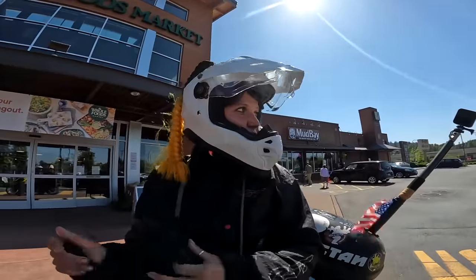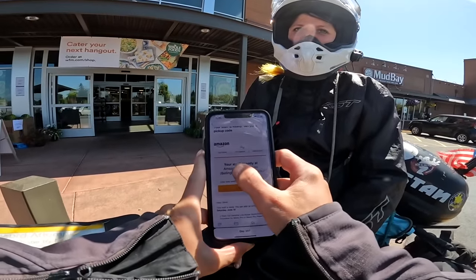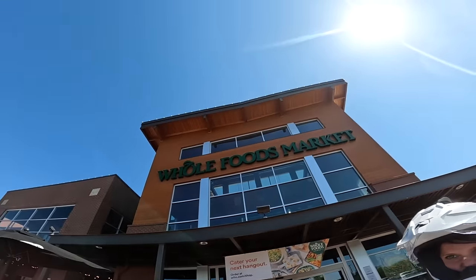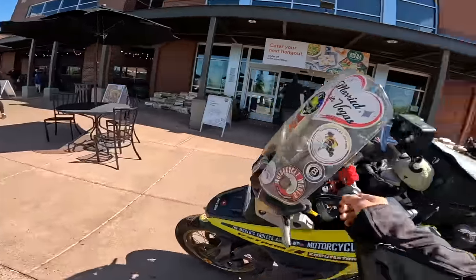We've arrived here in Bellingham, one of the most northerly towns in Washington State. We are very close to the border now, hey? Yeah, like less than an hour. We're nearly in Canada, baby. So, I don't know what to do. Let's have a look. Your stuff is ready at Amazon Hub Counter, Bellingham Whole Foods. Your stuff is ready at the counter. Show this barcode. All right, I'm gonna go show the barcode.